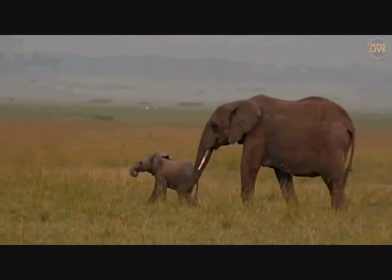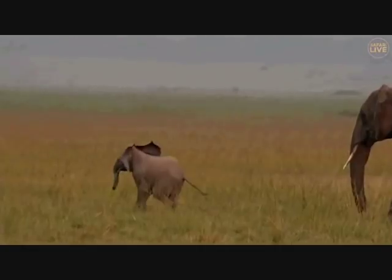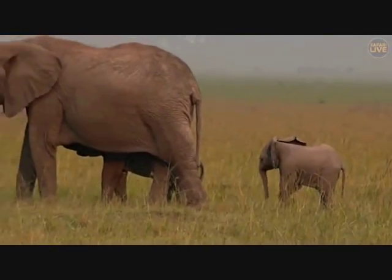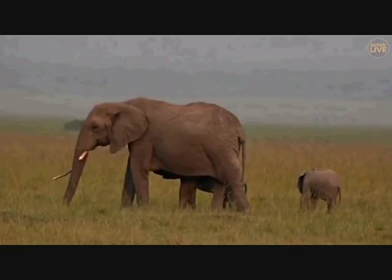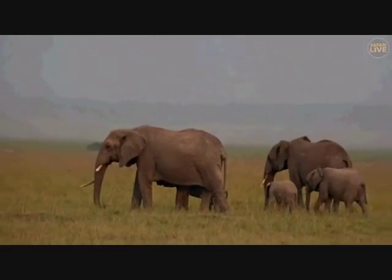But there's the tiniest little elephant in this herd. And they're going the complete opposite way. Where are you going? Catching up. We did watch another one as well from very far distance make a run for it, as if to say, I'm free, and then you could see all the other elephants chasing after it as if to say, no, come back.